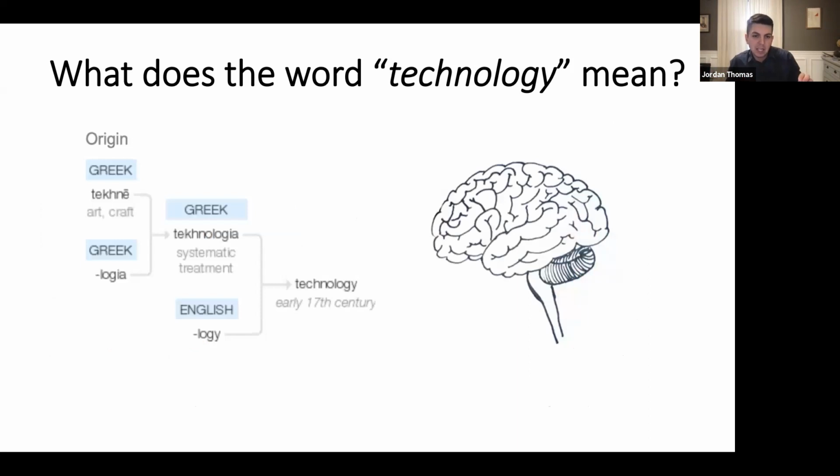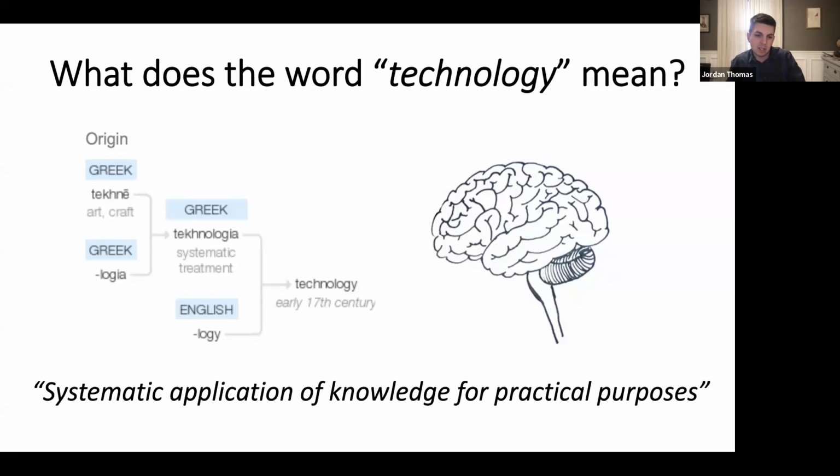Technology, if you break it down, it really comes from this idea of an art or a craft, and then a systematic approach to doing that. And so it's really about thought processes. It's really about the way that we think. And there's a definition that's floating around out there that I sure like a lot, that it's a systematic application of knowledge for a practical purpose. And I think that's the most valuable reproductive technology right there on the right side of the screen. It really is the thought process behind the tools that you use.